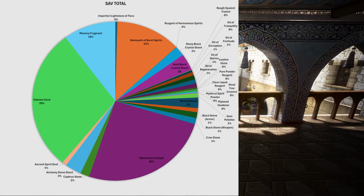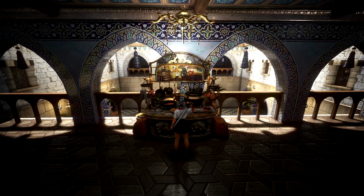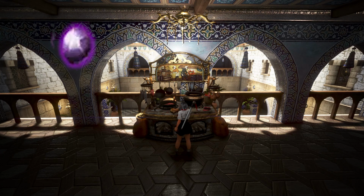If we look visually at a graph that shows the percentage that each item gives to the silver total, we can see that most of these items are items that alchemists will use and take advantage of, instead of dumping them onto the market. For example, unknown seeds make up 29% of the total, but they give you truffle mushrooms, which can be used for one of the highest XP and silver per hour items in the game, Elixir of Detections. Remnants of burnt spirits, oils, and other things like dead tree essence will also be very easily used in alchemy. I would say maybe around 30 to 40% of the items might be sold to the market, like memory fragments or mysterious catalysts if you don't use the powder flames, but that is dependent on the player. Again, even while taxed, byproducts still give upwards of 220 million an hour, which is a very good amount. Now we'll talk about sturdy alchemy stones.